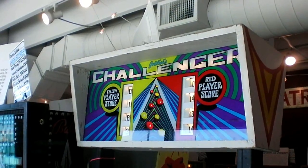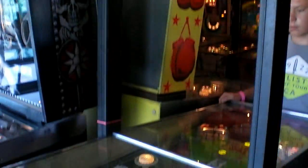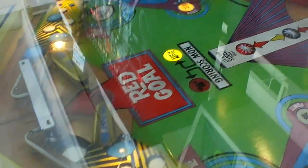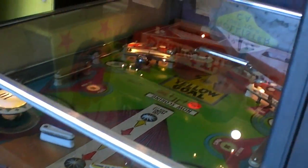So you can see here, everybody, this is Challenger from Gottlieb. And just think of this as Red Rover. I know I covered this over at the Pinball Hall of Fame in Las Vegas. Basically, this table will not only go one way, it will also kind of teeter over to the other way. So the object is basically you have to get it right in the middle. You see when it switches over.